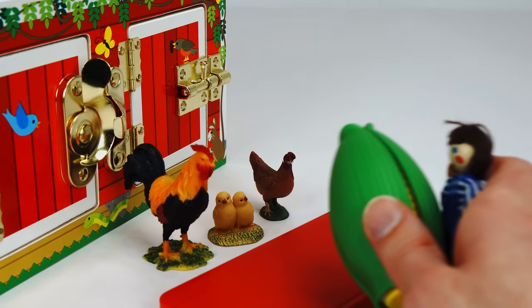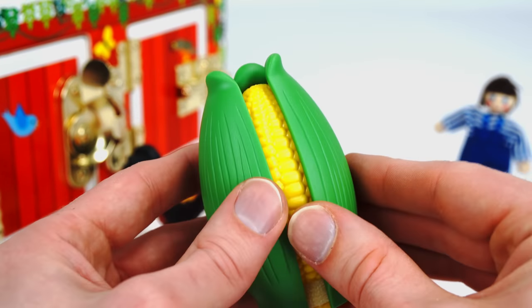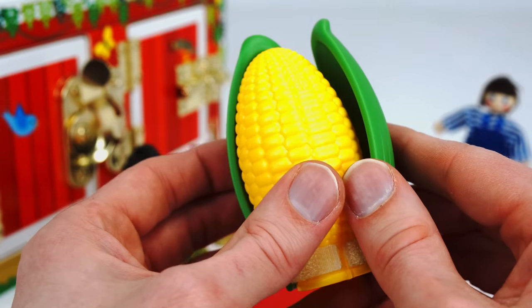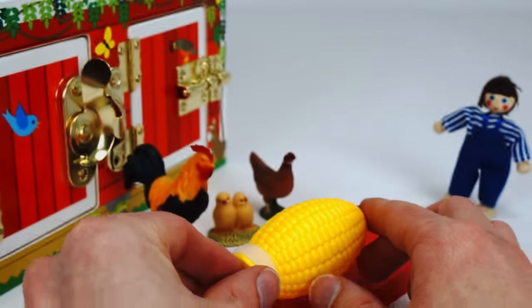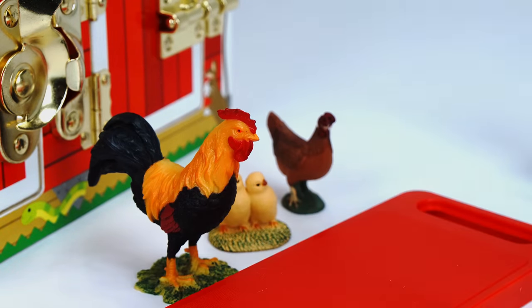Here comes Farmer John with chicken's favorite food, corn. But we need to peel the husk first. The husk is this green outer part to reveal the yellow yummy part. All right, now the chickens can eat the corn. All right, let's see what animal's next.